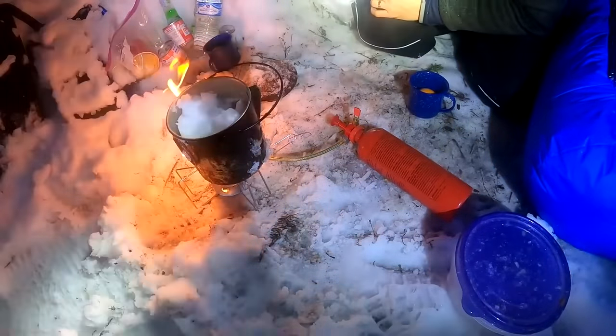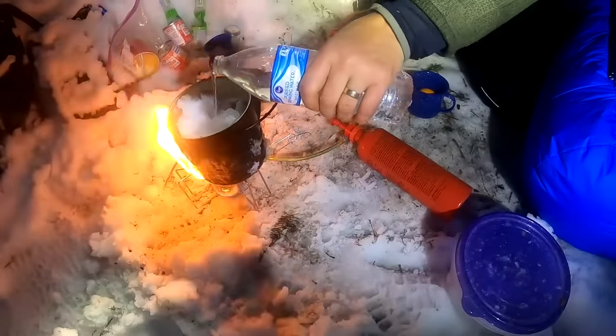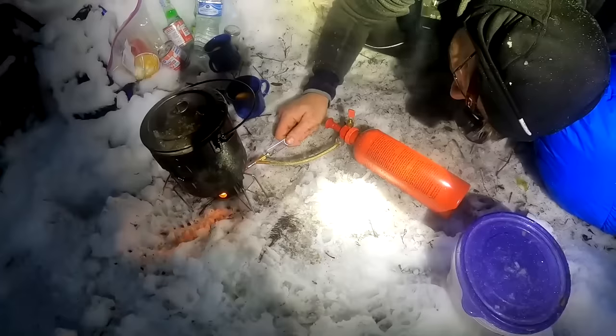Little trick for melting snow. You gotta put a little water in the bottom of the pan or you'll melt your pot. There, it doesn't take much.